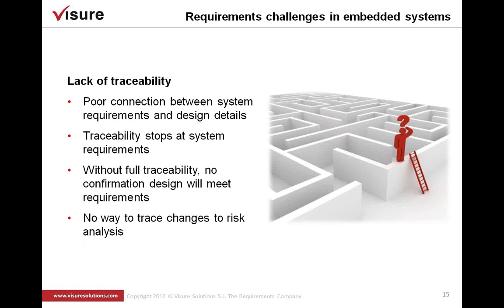And lack of traceability. I know I keep pounding on this, but I think it's really the key. If we don't have a good connection between the requirements and our test plans, I'm going to throw the test plans in there as well, we don't know what the impacts are of a change down at the development level, because we can't really tie it back to the system requirement that it was derived from.